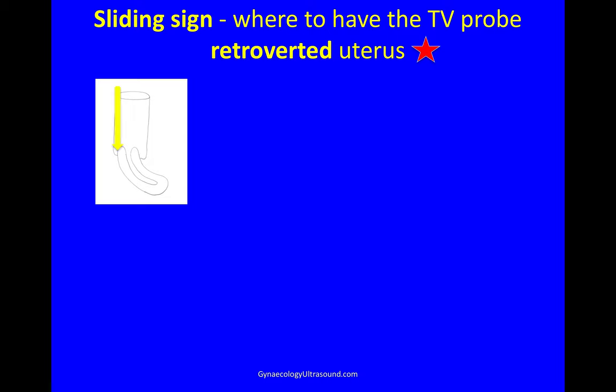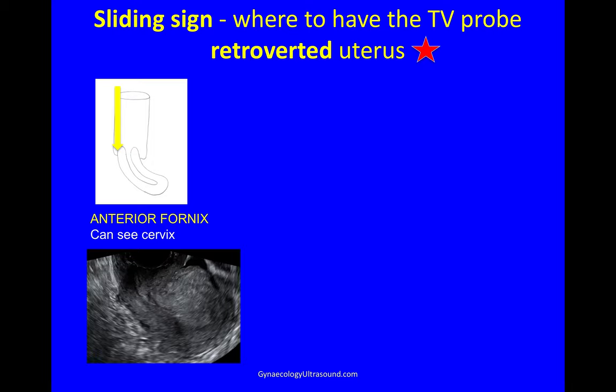If the uterus is retroverted, if you put your probe in the anterior fornix, you'll be able to see the cervix, but what you won't see so clearly is the area of the torus just there, because you've got a lot of tissue in the way. So this is a retroverted uterus, this is the anterior fornix, and this is the posterior fornix.